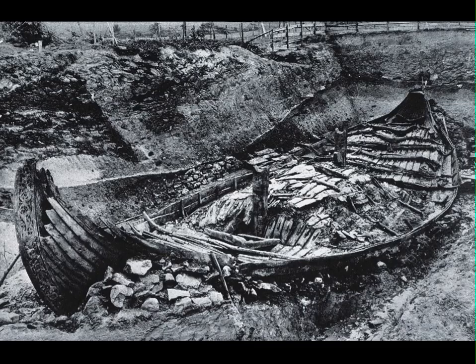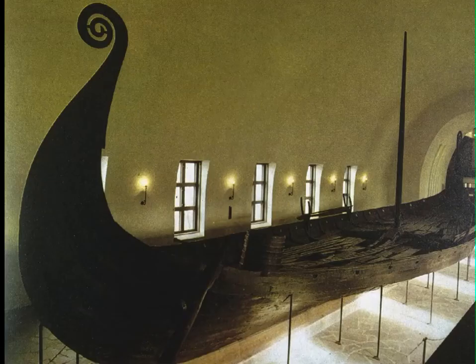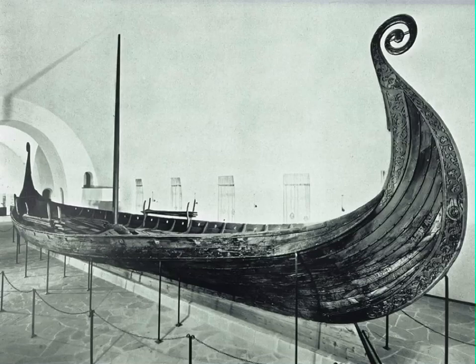The ship itself has been reconstructed, and it is quite stunning. It's 63 feet long, 18 feet wide, and you can definitely see these intricate carvings that are on the bow and the stern.